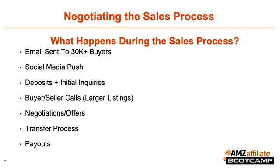Now, once a deal has been made, specifically for sites under $50,000, $60,000, usually it's just a wire. We start the transfer process, we finish the transfer process, and we pay you out. For larger deals, $200,000, $300,000, $500,000, there may be a contract involved. Again, that's just a continuation of the negotiation.